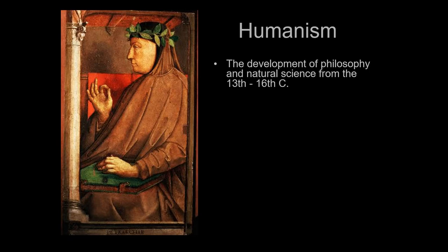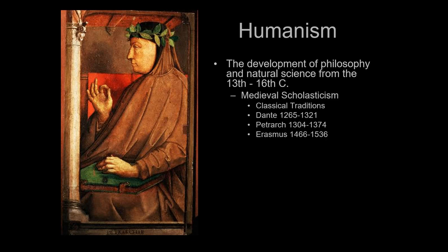But beginning in the 13th and moving and accelerating up through the 16th century, we have something else. We have a new idea, and the new idea is humanism. And the humanism is really an outgrowth of what we might call medieval scholasticism. We always think of the Middle Ages as backward.